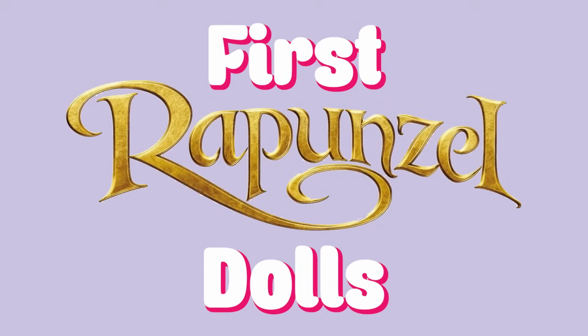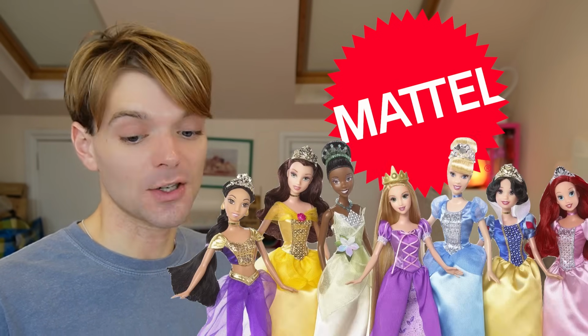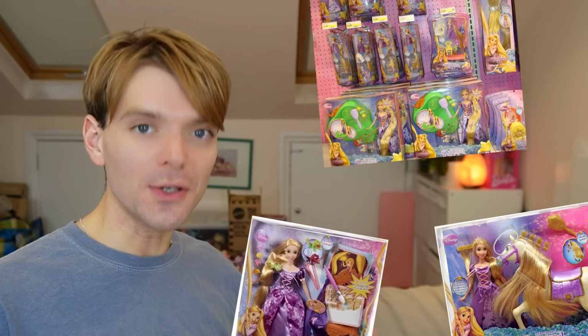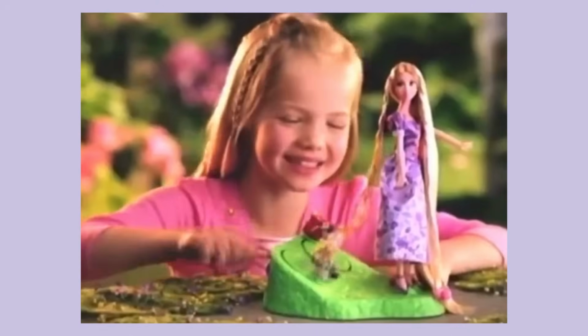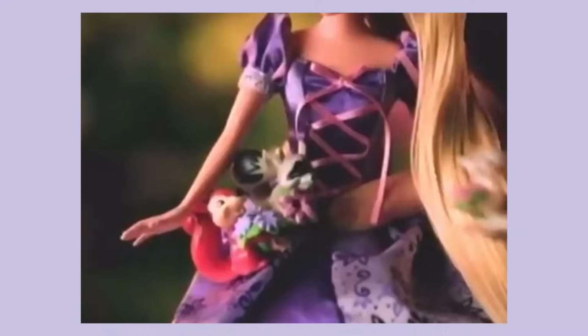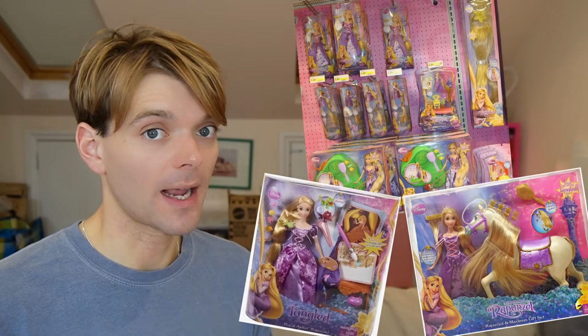And Rapunzel was like the perfect character to transform into a doll. She wore a pretty purple dress and she had incredibly long blonde hair. The first Rapunzel dolls: at the time, Mattel still had the license to make Disney dolls, so they created a beautiful line of dolls. Honestly, the first Mattel Tangled doll line was really beautiful. I would even go as far as to call it the last great Mattel Disney doll line.